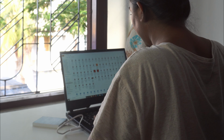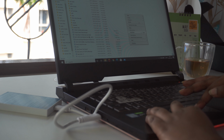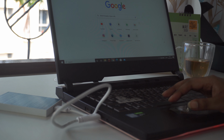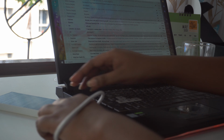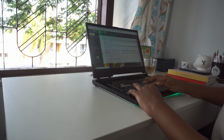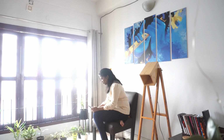I do the same with my laptop also. I prefer organizing all the files and folders that I have. I keep backup of the things that are very important. I delete the things that I don't need. I keep deleting mails. I keep organizing all the folders that I have on the desktop. This minimal organized space makes me more productive and also gives me a lot of mental peace.